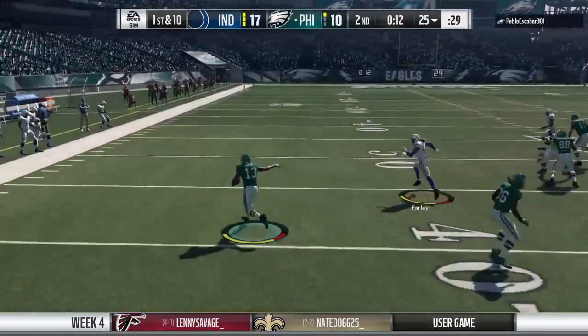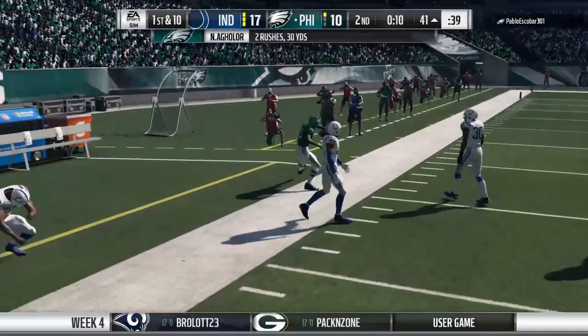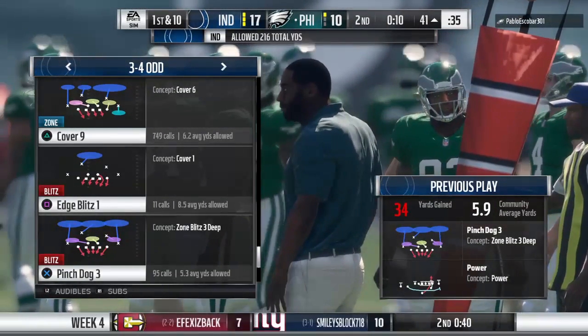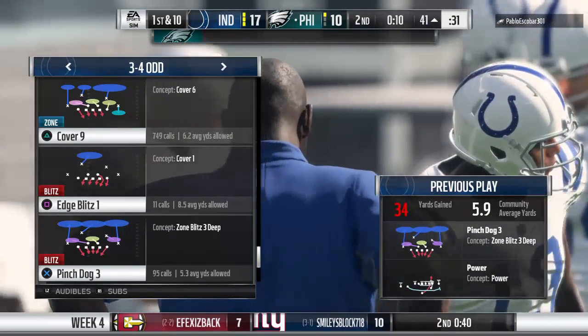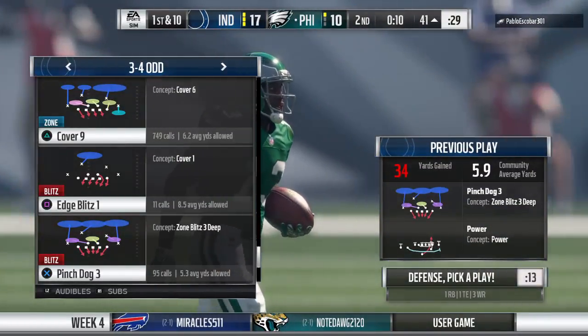They find some open field here. And he'll be out of bounds just shy of the 40. An excellent pickup of 34 yards. This is one of those plays that could go either way, but we've seen the influence of the college game now in the NFL, where we're seeing more and more of these plays run, and that one went for a big gain.